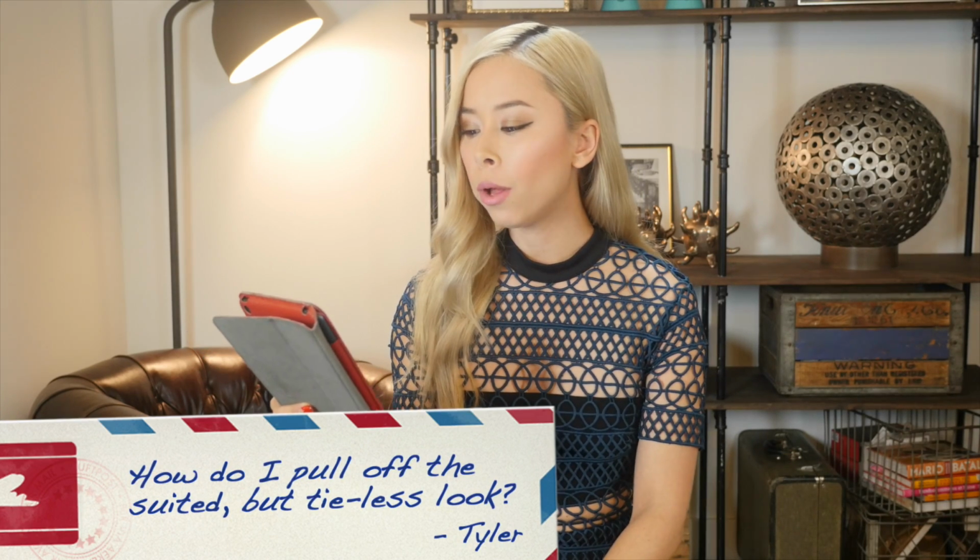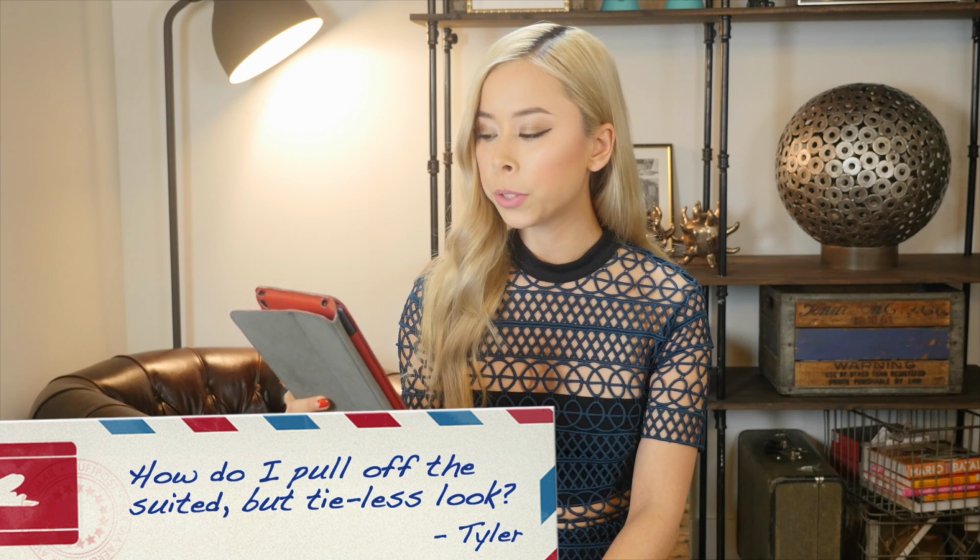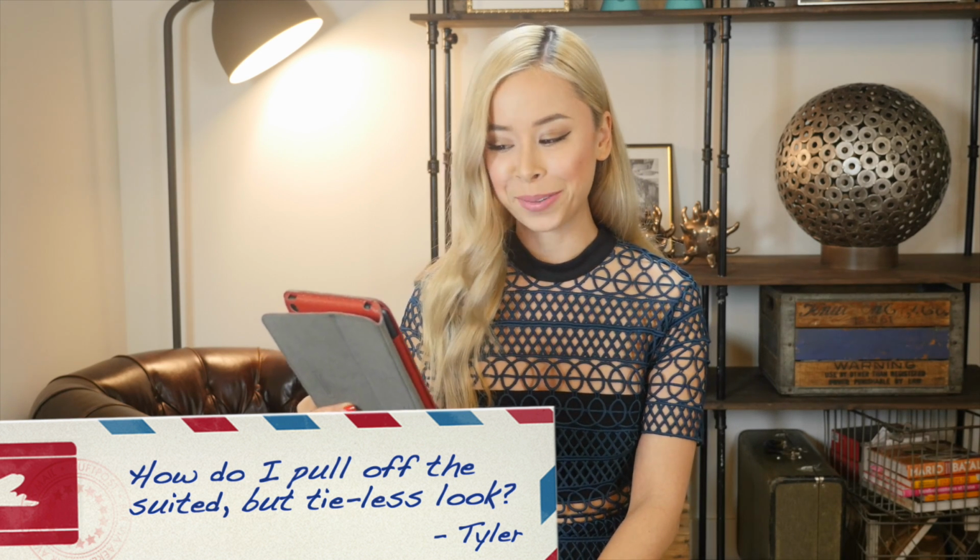Moving on. So Tyler asks, how do I pull off the suited up but tieless look? Some guys seem to be able to pull it off, and others just look like sleazy, hairy weirdos. Okay, Tyler, so it's all gonna depend on context. If you are around other individuals that are in suits with an open collar shirt, then it's not gonna look out of place. You'll look perfectly fine in those kind of settings.